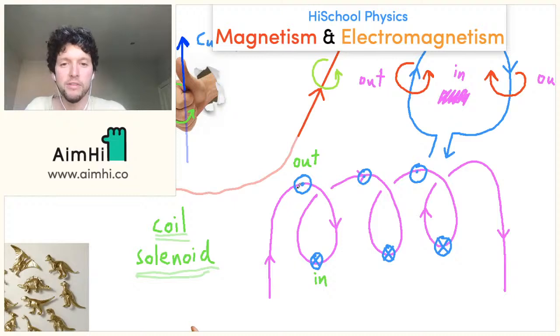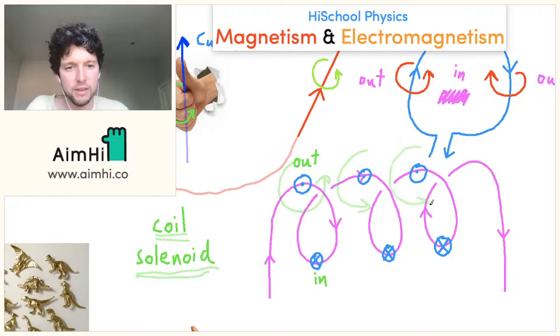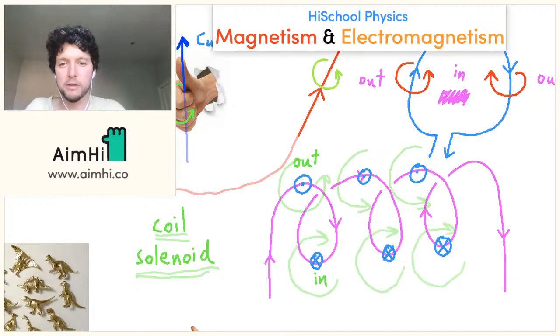So these top ones, you've got the field coming out of the page, and so as Jack says, perfect, yeah, top is going to be anti-clockwise, and the bottom is going to be clockwise. Now, what you might notice is that as a consequence of this, in the middle of the coil, this field's going that way, this field's going that way, this field's going that way, this field's going that way.